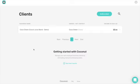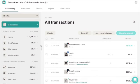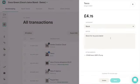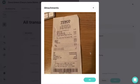Here you can see your client in the client list, Coco Green, who runs a juice stand. When you click into your client, you can see that they have business transactions from Halifax and Monzo. You can click on a transaction like this one, and you can see the notes that your client has entered, and also the receipt that they've attached for the transaction.